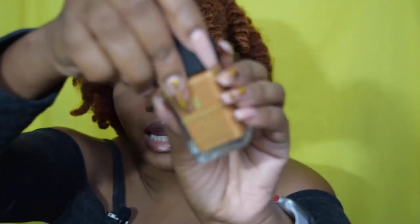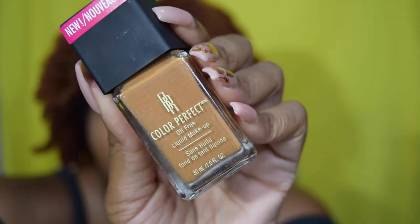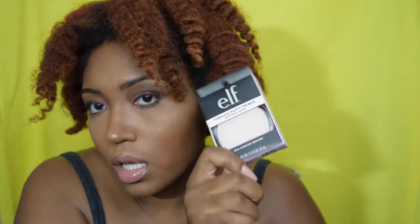So again, this is that one. I don't think I showed y'all the last one, but it's all right. So that is what that one looks like. And I got this e.l.f. Putty Primer because I've never used it, and a lot of people rave about it, so I decided to get that. We all know what that looks like. And again, I haven't used any of these things. So that was the last of the foundations.